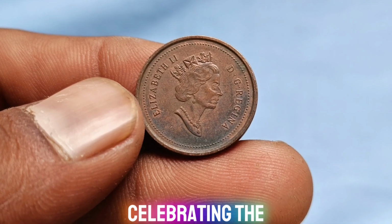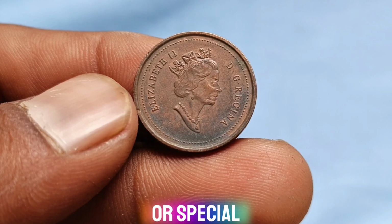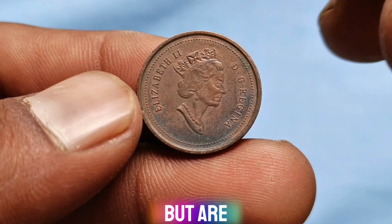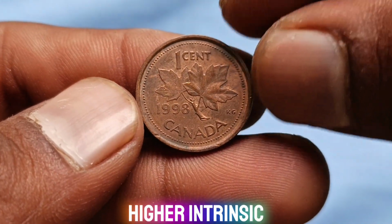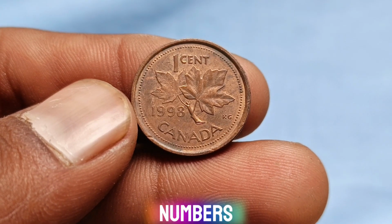Additionally, there are non-circulating or special commemorative issues tied to 1998, such as a matte finish or 90th anniversary coin celebrating the Royal Canadian Mint, sometimes struck in silver or special finishes. These are not the standard circulation pennies, but are collector pieces with limited mintages and distinctly higher intrinsic and collector value because of their materials and limited numbers.